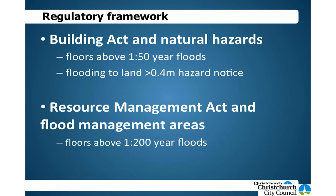So we also work within the framework of the Building Act, and in terms of everyday interactions with councils, you'll mostly come across us in the flood context if you are applying for a permit to put up a new house and your floor level will be set above the level of the 1 in 50 flood, or if you need a resource consent and you're within one of the flood management areas across the city, then your floor level needs to be set above the level of the 1 in 200 flood.